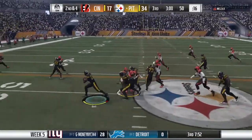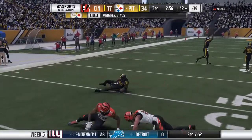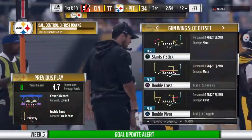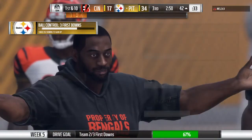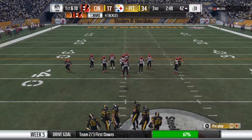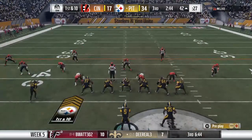On 2nd down, it's Bell. And this time he's able to take it down to the 42. 8 yards on the pickup there, and it moves the sticks. They're trying to show that they can run the ball and protect this lead. Give it to the backs, play a little bit of keep away, don't you think? And that's probably a good philosophy at this point, going to make that defense stand up and stop them.